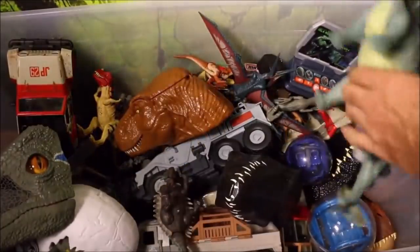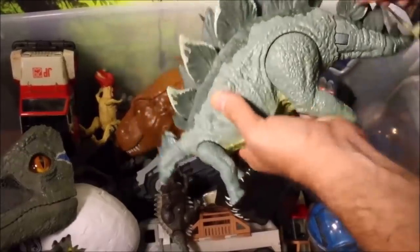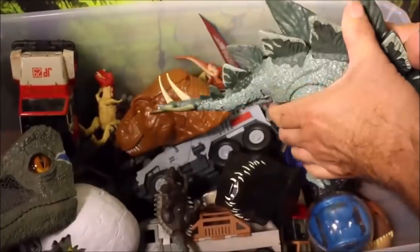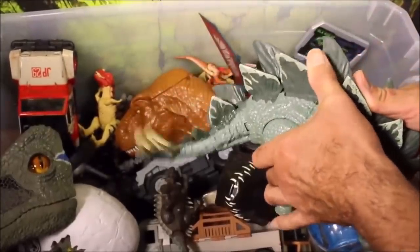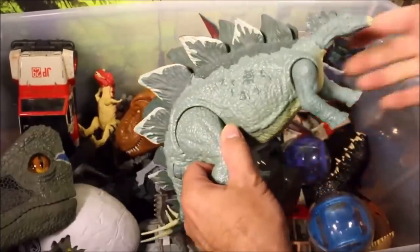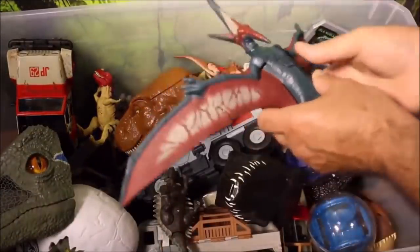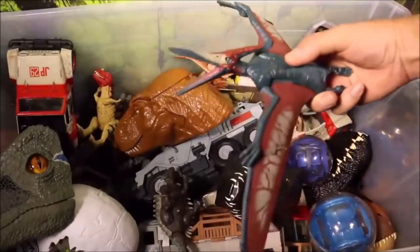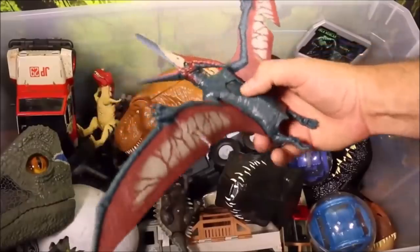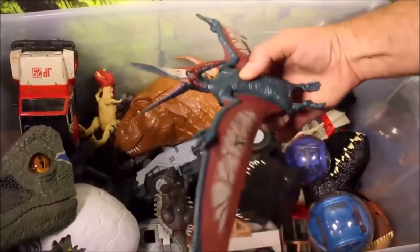And then we have a big, huge Stegosaurus. So this guy's action feature is he swings his tail back and forth when you push the spike on his back here. Really cool looking, huge Stegosaurus. And then back here we have a huge Pteranodon. Check this guy out. This is the biggest Pteranodon I've seen and the most accurate looking for movement and flying.